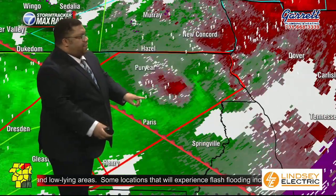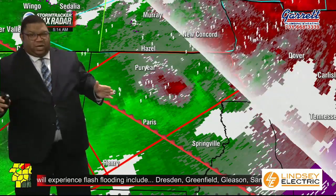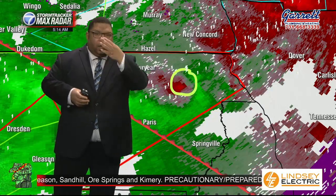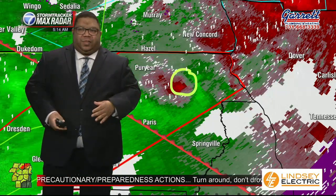That's out of here. The second circulation that we were concerned was going to be a direct hit for Paris has weakened. And you see how fast this can change for us in just that 7 or 10 minutes or so. That circulation has weakened considerably. And that's basically what we're dealing with today.